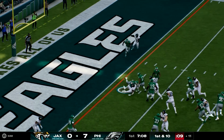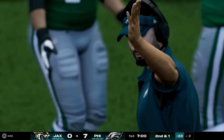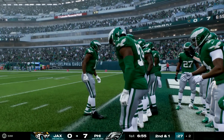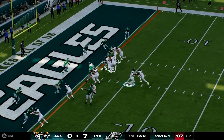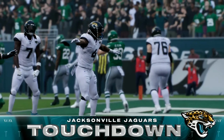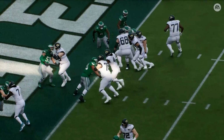A run up the middle with Bigsby. Nice job finding the seam. Gain of about 9. Just a yard short of that first down. They'll run with Bigsby. And he'll just get up inside those big bodies up front, and he's in. Tank Bigsby. Touchdown, Jacksonville. And what a response by this offense.